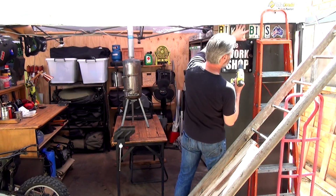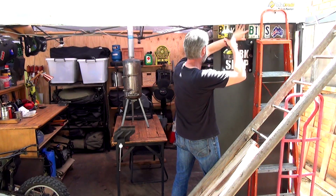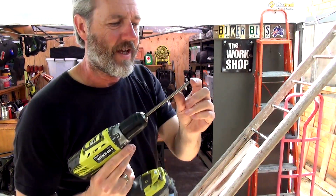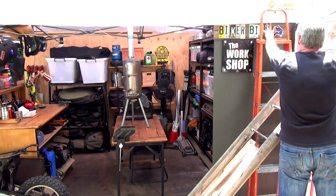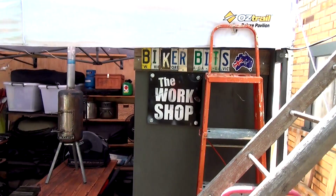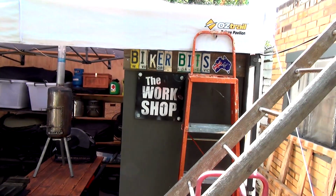They're a really good screw system. It's that Craig stuff. And I don't know what it is, it's just those screws just work really, really well. And this head and those screws, they don't slip and jump around and all that kind of stuff. Bloody beautiful. There we have it. Biker Bits Workshop. All shonky and wonky. Just the way I love it.